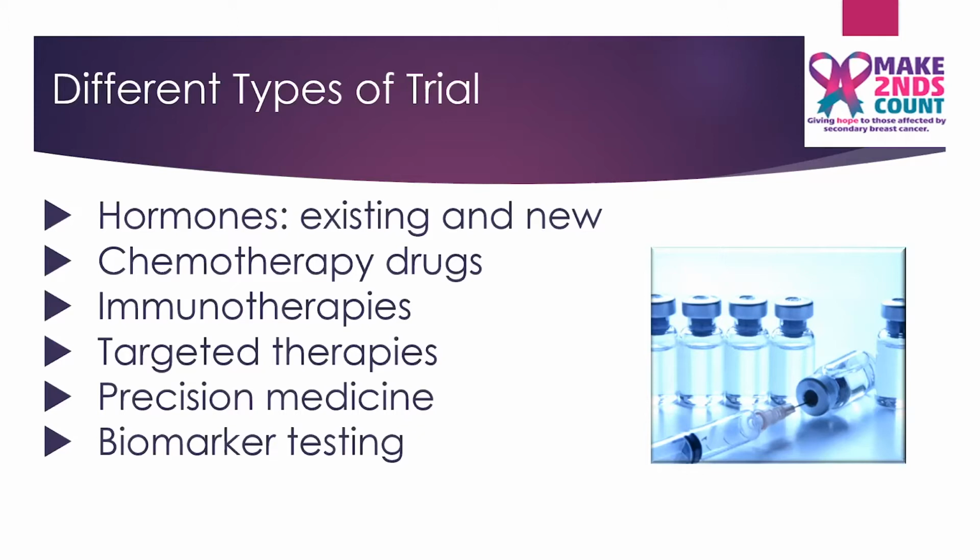And the biomarker testing, this is where it's not necessarily drug involvement, but when we're looking to see what is going on with that patient's tumour so that we can find different alterations, genetic mutations, and that sort of thing. And we learn lots from all of these clinical trials.